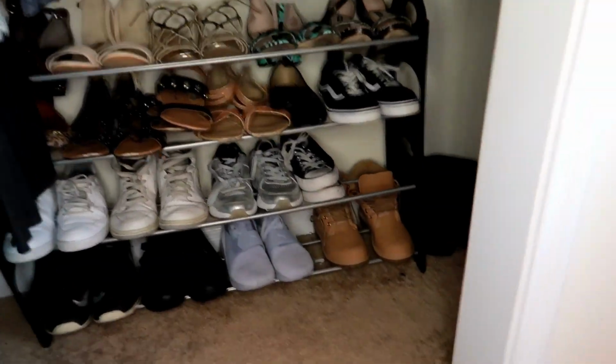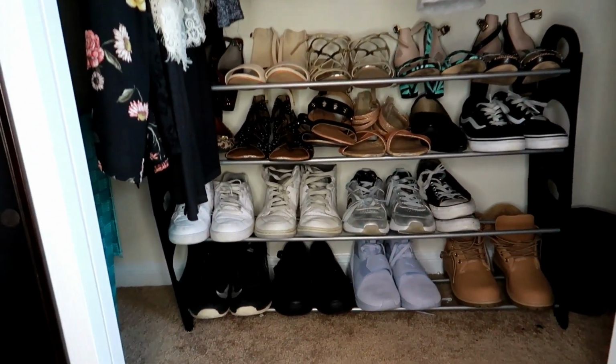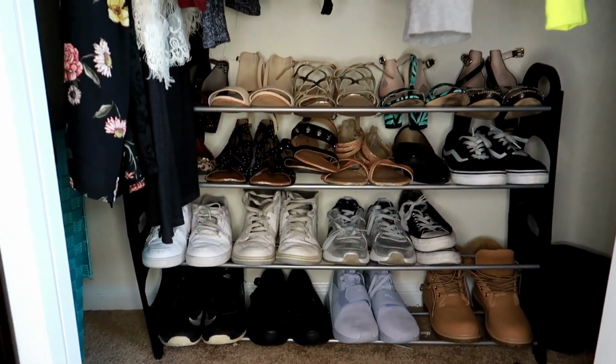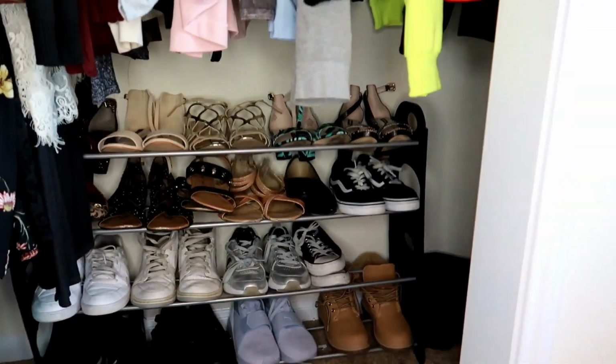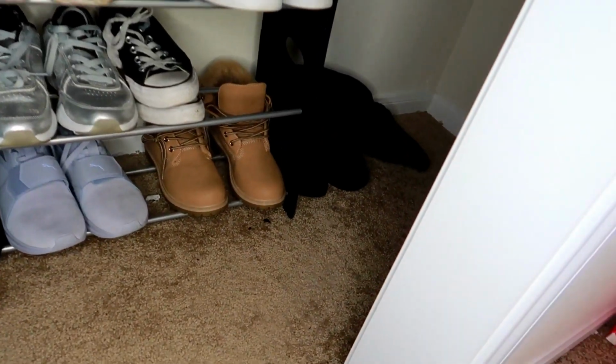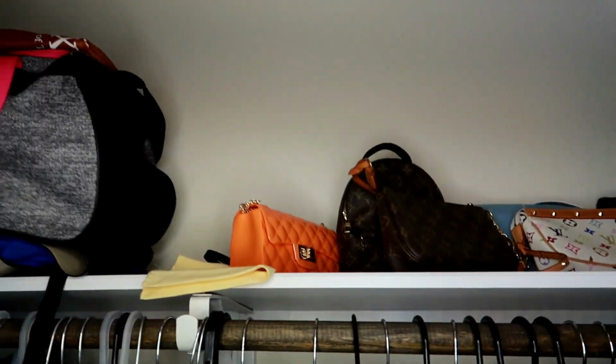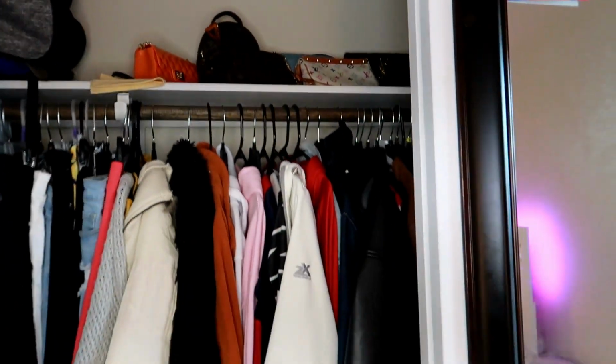So I just got a new shoe rack because the one that I had broke. This one's from Walmart. I'm gonna try and leave the link down below. It was really inexpensive. It was like 10 bucks. And it holds most of my shoes. The only shoes it doesn't hold are my knee-high boots, which I have over there. Then there's this side. I have more bags and stuff, and then I have like my big winter coats.